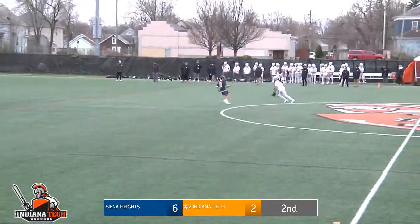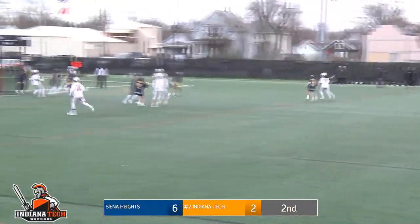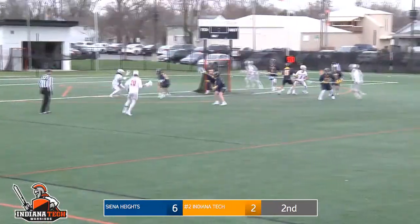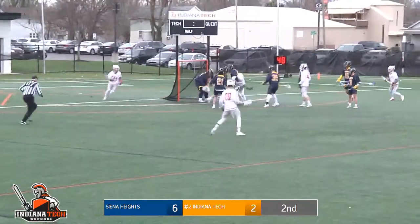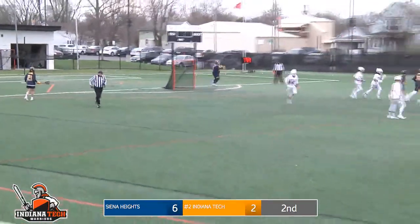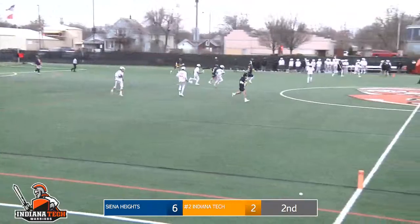Here's Sam Bodley again. Goes on the run. Looks for the passing option. This is Simeon Bodley. Cutting, shooting, but couldn't find it. John made the save. And Siena Heights will go on the attack.